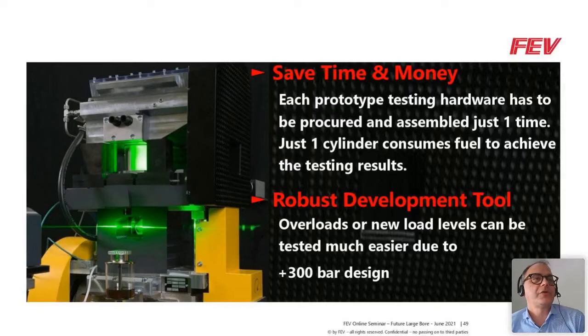Of course, when you run prototype testing hardware, which are usually very expensive parts because they are not produced in serial lot sizes, they are produced most likely on special setups of machines and so on. So testing prototype parts are relatively expensive, usually special pistons, special injectors, and so on. And this is the first benefit, that you need them just one time for a single cylinder engine and not 6 times or 12 times. So this is the first big benefit which a single cylinder engine is offering.